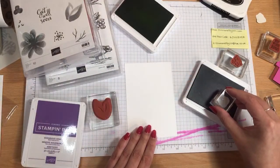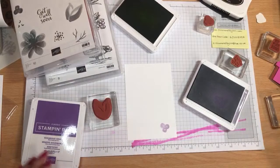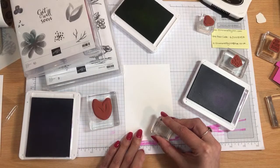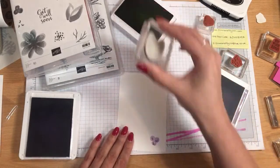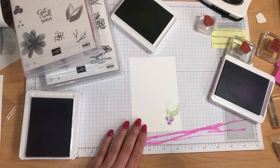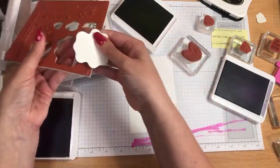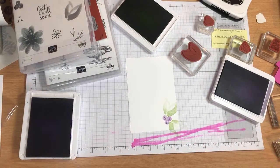So if it's a double stamp there, I should be able to stamp that and then use Gorgeous Grape. Okay. Oh yeah, good choice of set, Ivy. Okay, I'm going for the big flower now. I wasn't 100% sure, but now I know where I'm going.